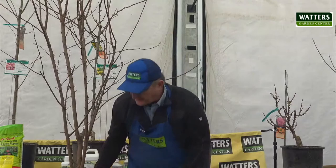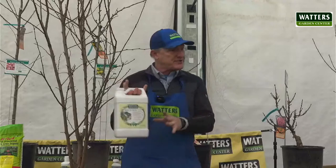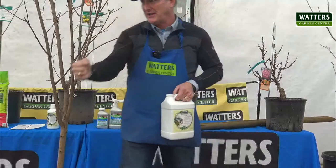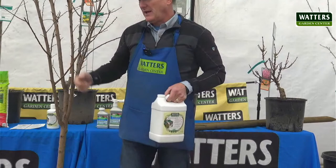So that's what I'll do. Then I'll water it all in with Root and Grow. This is compost tea. It is freakishly hard on plants to be transplanted from the root. This is what it's known most of its life. Now it's in your yard, surrounded by junk. It's not going to be happy. And so I'll use this.